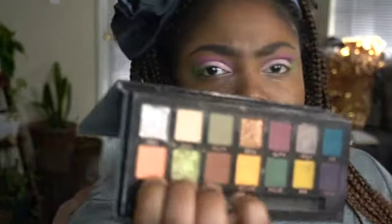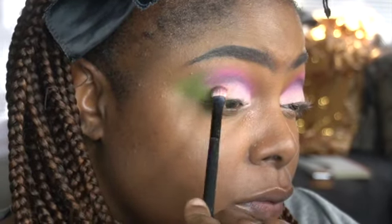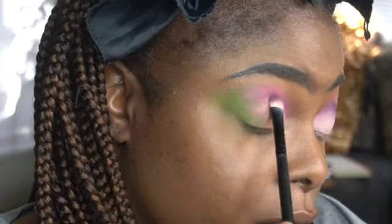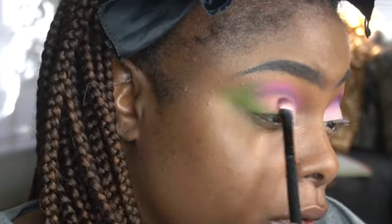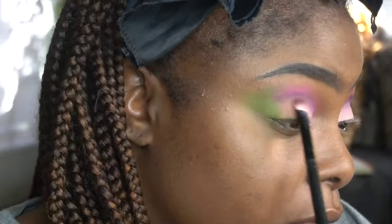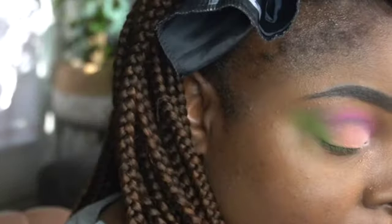So just now I want to do something with this color here. Love this peachy color in my Culture palette. So I'm going to put that here and just kind of blend it in. I'll put that on the edge of that lid and blend that in a little bit. Try to make that as smooth as possible to connect with all my colors. I just want it to be balanced out, you know, and I try to get it as neat as possible.